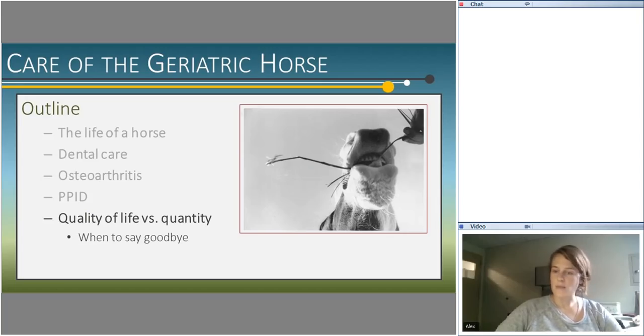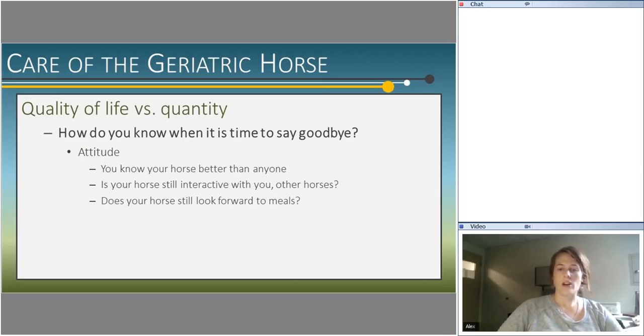Okay, the last topic we are going to cover here is quality of life versus quantity. We're doing all these things to care for our older horses, but how do we know when it's time to say goodbye? This is really where you come in as an owner. You know your horse better than anyone, and a lot of times we're making decisions based on your horse's quality of life and attitude. Is your horse still interactive with you and with other horses? Does your horse still look forward to meals? Those are things you can really assess better than your veterinarian.